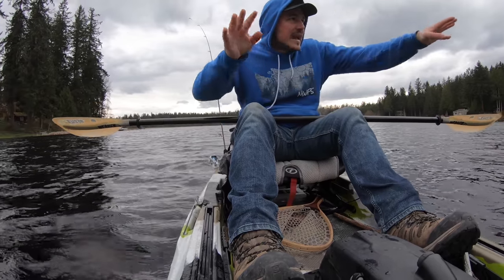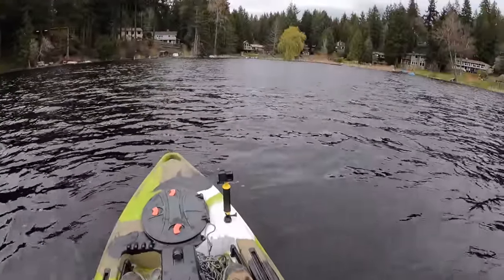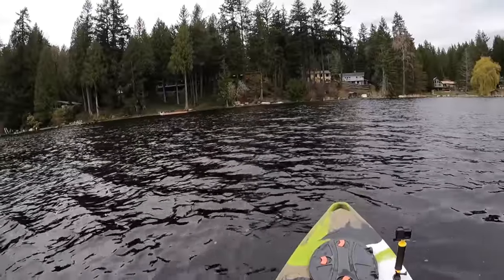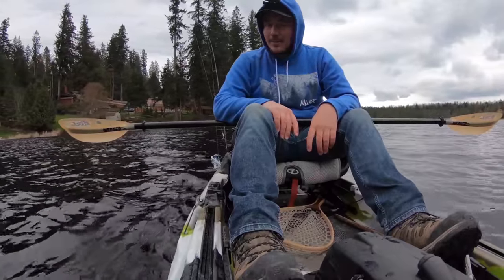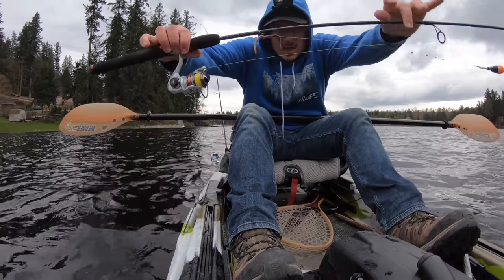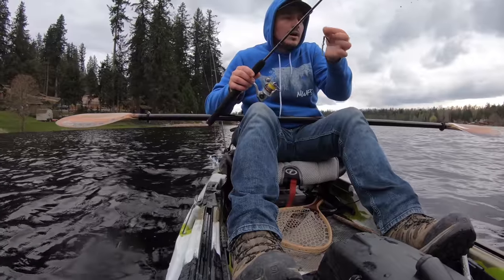We are now down at the other side of the lake. As you can see, there's actually houses down in this corner of the lake. How cool would that be to live at one of these houses right on the water? Maybe one day. We have a new juicy night crawler on here.